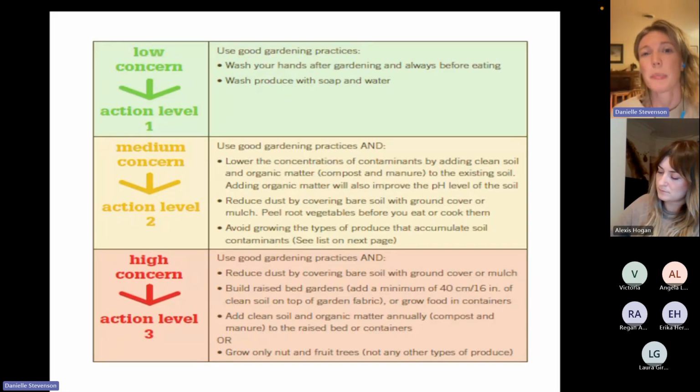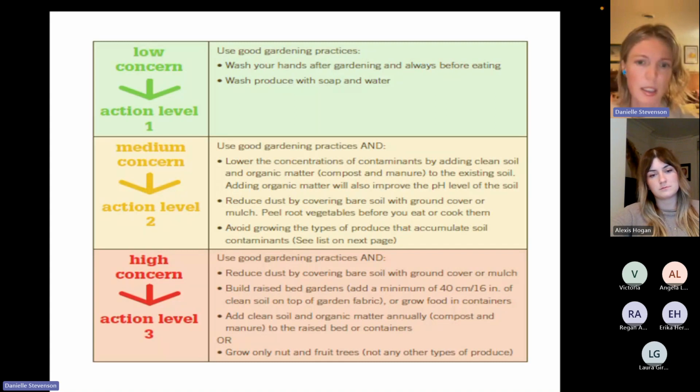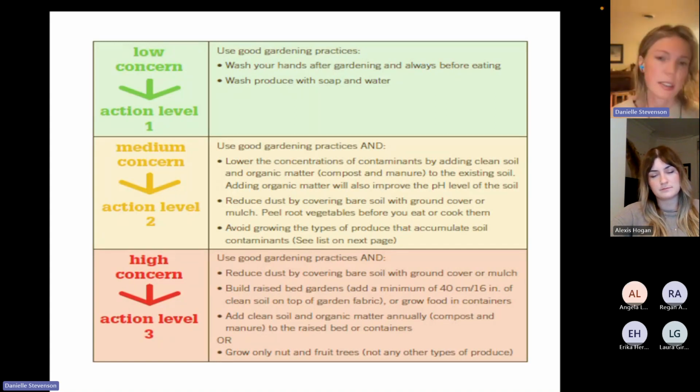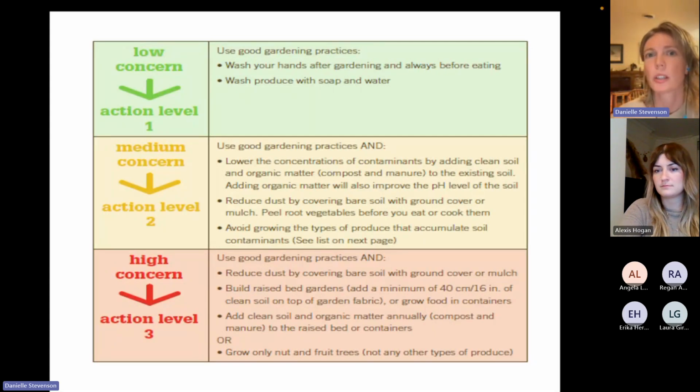You want to reduce any potential for dust exposure by covering bare soil with ground cover. It could be a living ground cover, or mulch. So thick layers of wood chips are a good call. Just generally not good to have bare soil for so many reasons, but including, you just don't want that exposure through dust when it gets windy or whatnot. And you want to peel root vegetables before you eat or cook them.